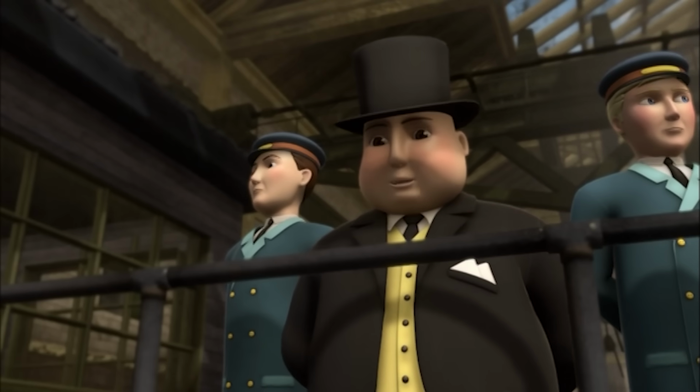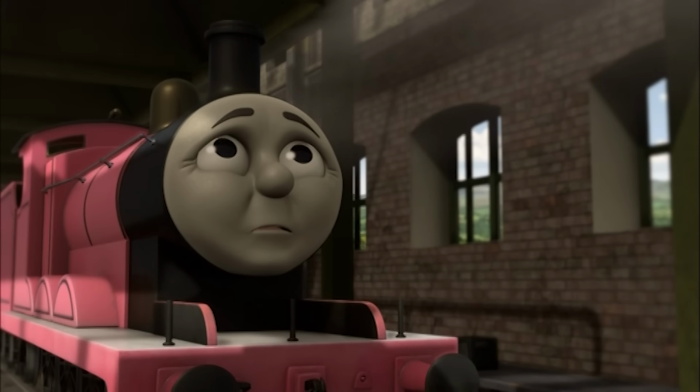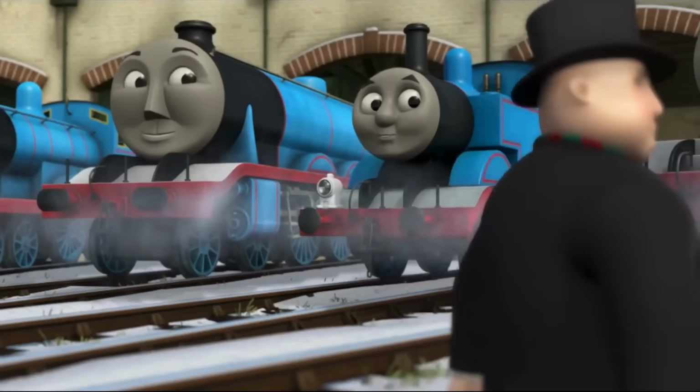Leave right away. And he eventually takes over the role for both dubs later on. His voices for the other characters sound a little samey to me. Percy and James sound kinda similar, as do Topham and Gordon. But hey, we know in time it gets better.